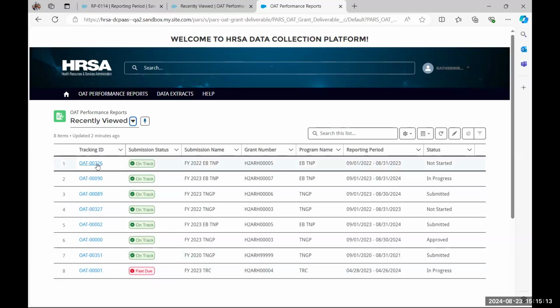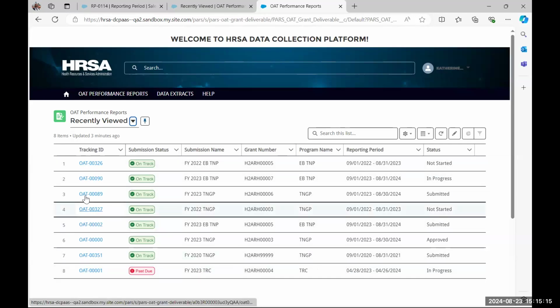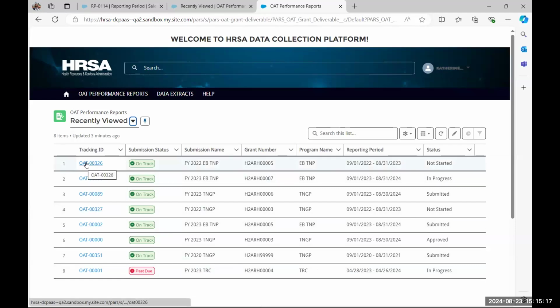So now that we explained that, let's go ahead and start looking at these performance reports. First thing I want to do is show you what a performance report looks like when it is not started. So I'm going to open up this one that has the status of not started.